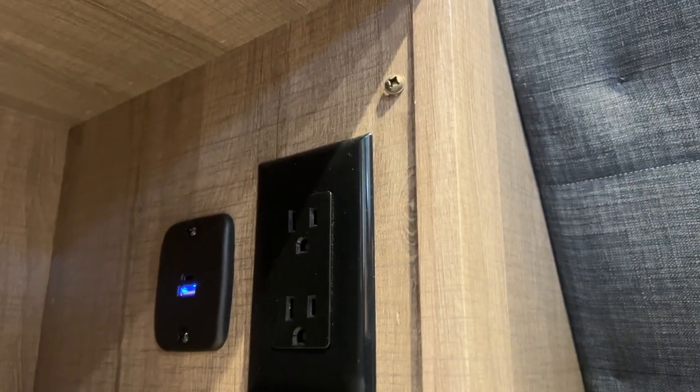I like it. The only problem... There's one thing you don't like. The only problem I have with it is there's a little blue light so you can see where to plug the USB in. It's bright.